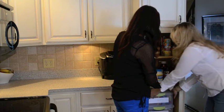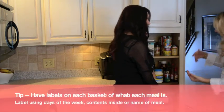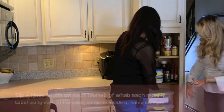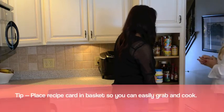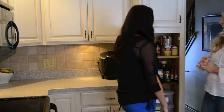Exactly, and it's great because I can just pull out everything, get it and put it back, and the bags aren't falling over, and if I need to go to my go-to meals, they're right there. Or if my kids start screaming. Hey, busy moms, right? Exactly. What are you going to do?